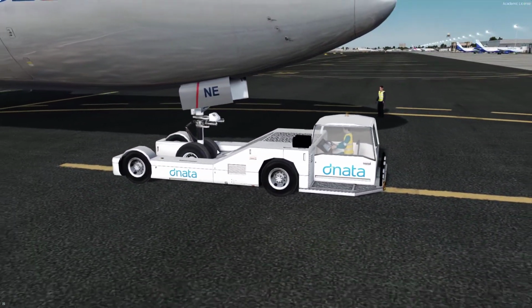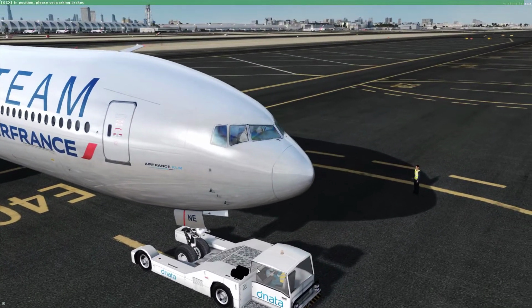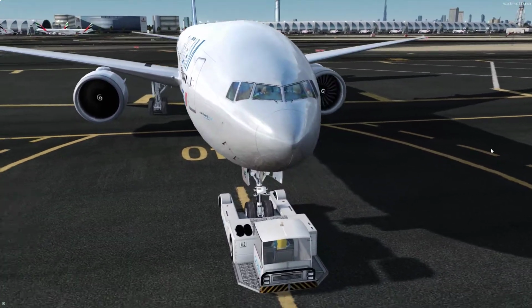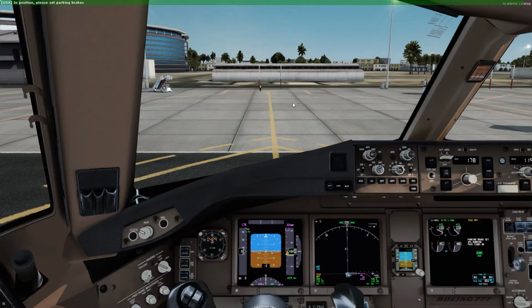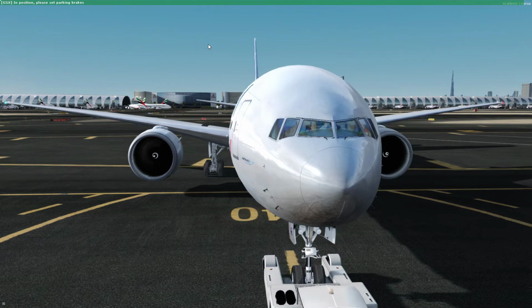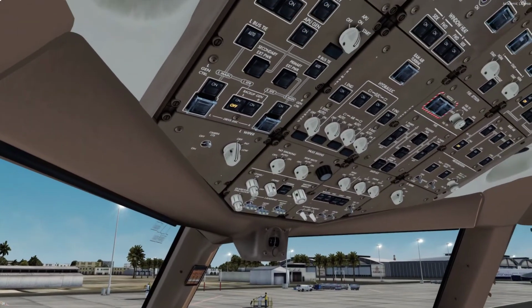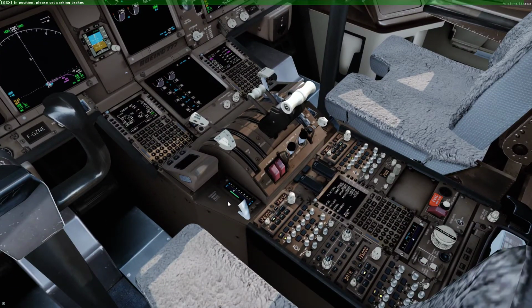It's still got a weird glitch. I don't know why it does this. It pretty much thinks that this thing isn't here. God, it's really annoying. The aircraft just goes forward because of the torque the engine is producing. Yeah, it gets a bit crazy. Right. Both engines are started. In position, please set park brakes. They are set.